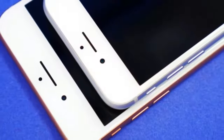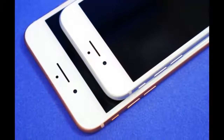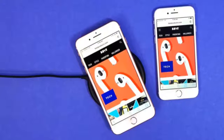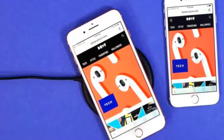The iPhone camera has always been an industry benchmark, and this year is no exception. The iPhone 8 and iPhone 8 Plus can consistently and rapidly capture photos with amazing quality every time. Low light shots in particular have benefited a great deal from the larger camera sensor.